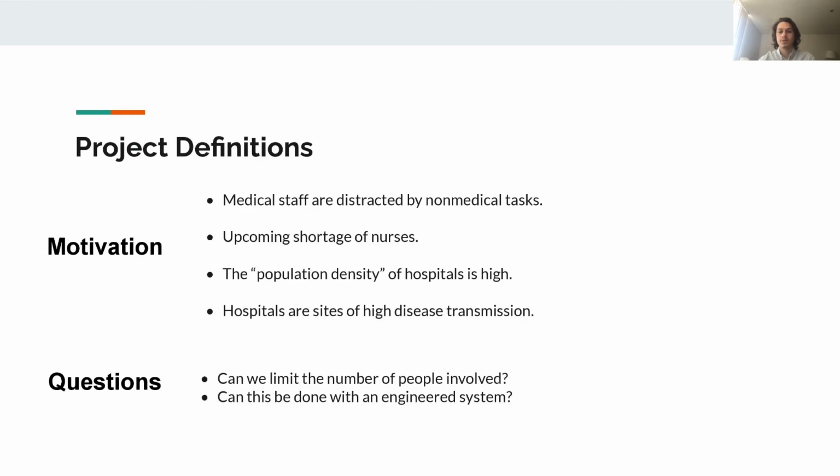The motivating factors behind our project direction were that medical staff can be distracted from their medical duties by non-medical tasks, which will become an increased problem due to the projected shortage of nurses upcoming. Additionally, the population density of hospitals is high, which is a major factor in why hospitals are high sites of disease transmission. The major questions we wanted to ask were, can we limit the number of people involved, and therefore contact leading to disease transmission? And can this be done with an engineered system?